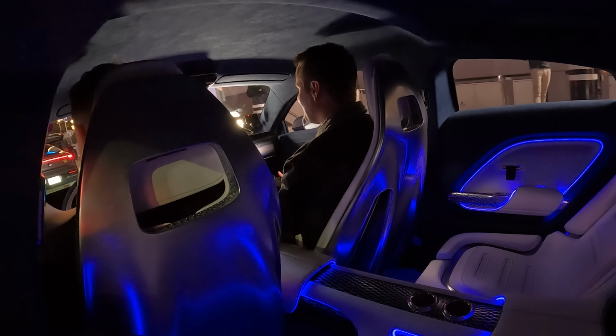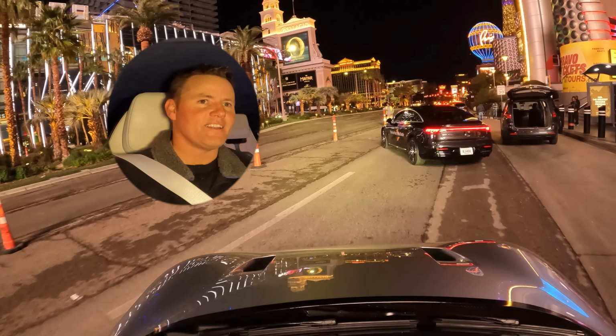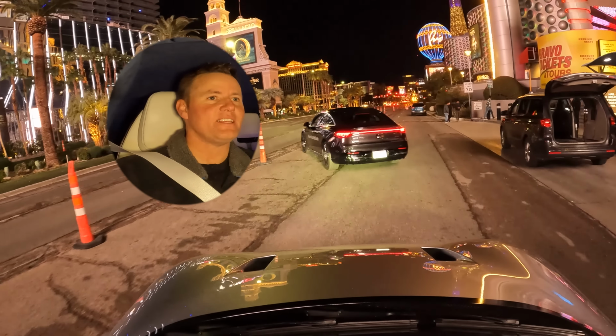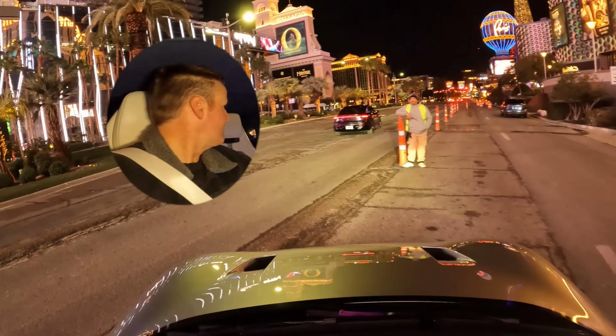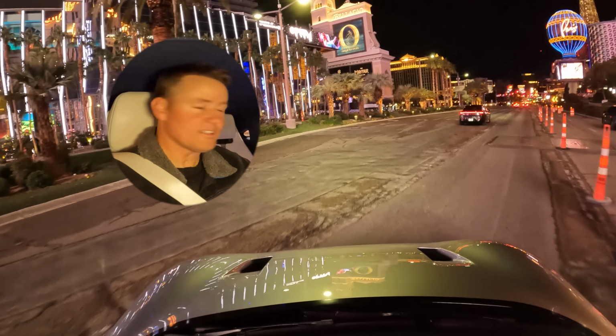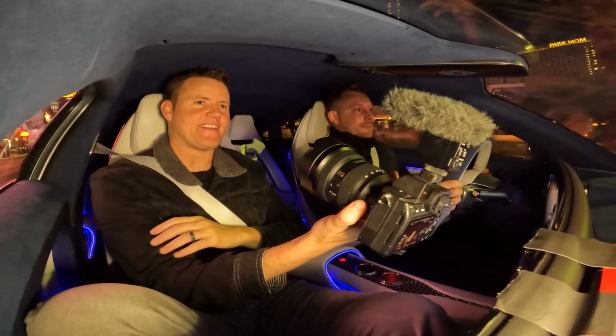First ride at 2 something in the morning, and we have a Mercedes EQE in front of us. I thought it was an EQS. It's the EQE in front of us. That is our guide car. We have what looks like an EQS behind us. Woo! Look at that, that's a fast car. It is still fast, even though it's made to be the most efficient.